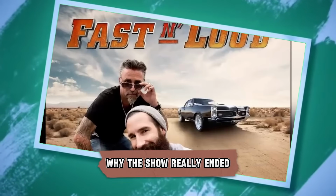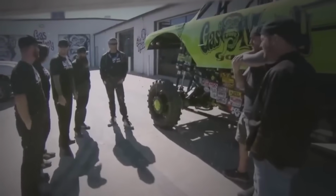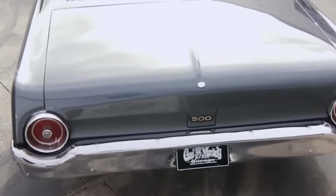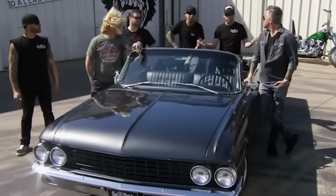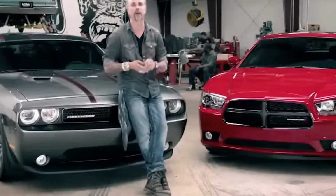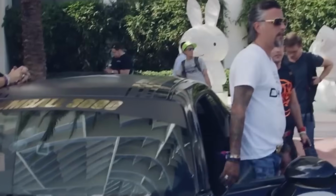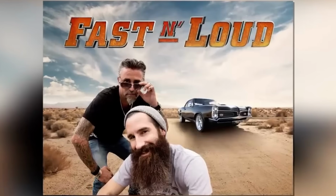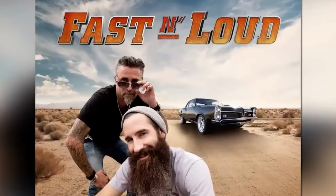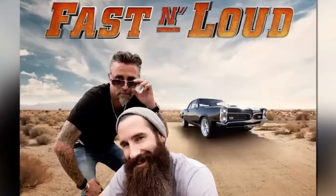Why the show really ended? Many people believed that Fast and Loud ended because its popularity faded, a common fate for many reality television shows. But this idea is far from the truth. The show, which ran for an impressive 16 seasons and aired 155 episodes from June 2012 to June 2020, actually ended at the peak of its success. Richard Rawlings himself confirmed the show's conclusion in December 2020.